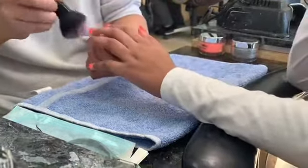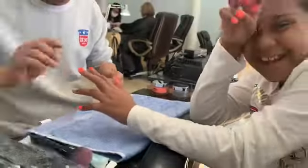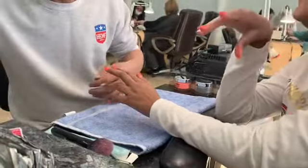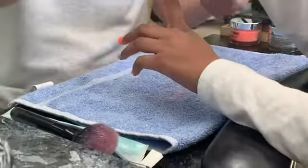And last time when they put my nails on, I was like this. Yeah, it's so funny. Because they were really long, but they cut it down.